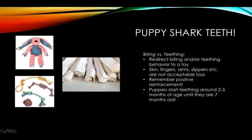Same with kids. It's really hard, but kids are a little easier to work with when it comes to puppies nibbling on them. So have the kids involved, teach them to have a little toy in their pocket to give the puppy, and to just play. And say, this is what you're supposed to be teething on, not on the things that are unacceptable, like skin, fingers, things like that.